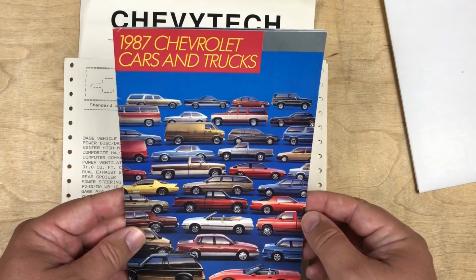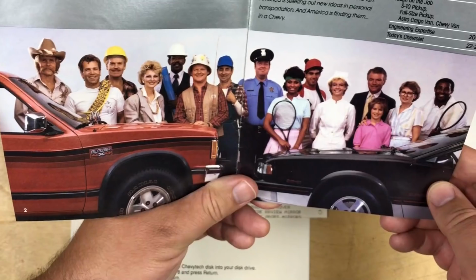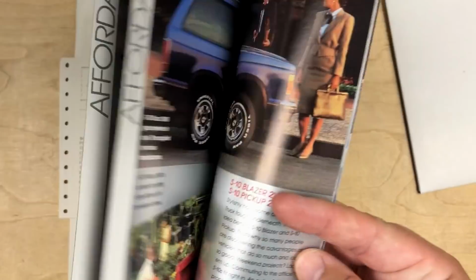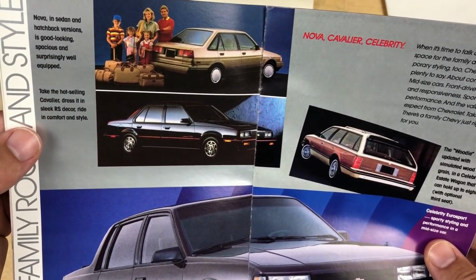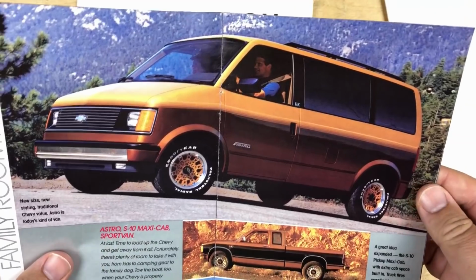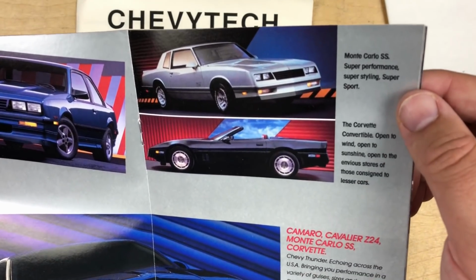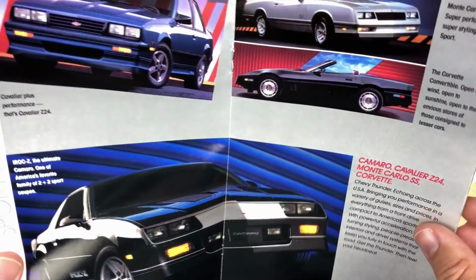And here's the car and truck catalog, 1987 Chevrolet brochure. Oh, that is shiny. Silver. Look at all those people. The Sprint, Cavalier hatchback, the Chevette. When I was in high school, I think the Chevette was the biggest joke of a car that was around. The Spectrum, S10 Blazer, S10 Pickup, the Nova, Cavalier. Hey, there's the Woody, the Celebrity Estate Wagon, and the Celebrity Eurosport. The Astrovan, that was everywhere. S10 Pickup, and the full-size Sport Van. Cavalier Z24. Monte Carlo, Corvette convertible. There's the IROC Z. Those are probably the cars I wanted most in high school. Well, and a Mustang, I think.